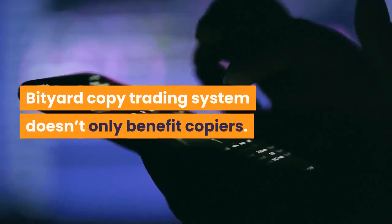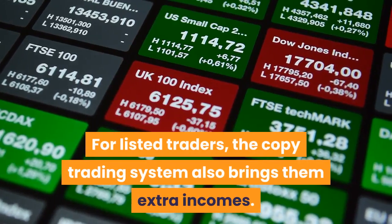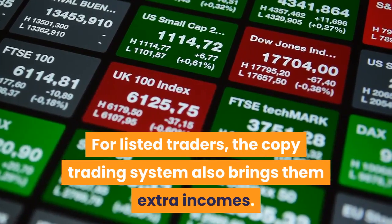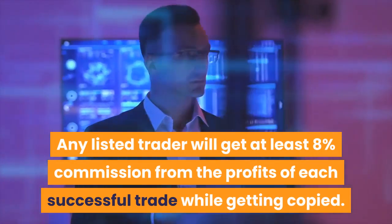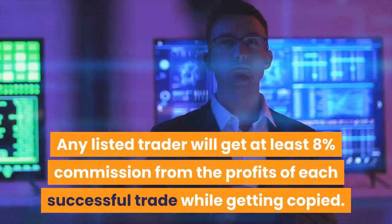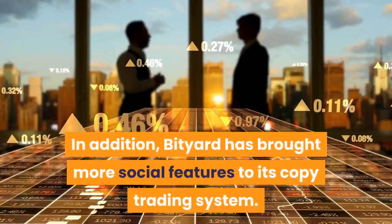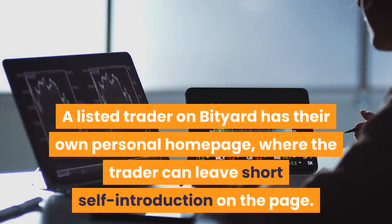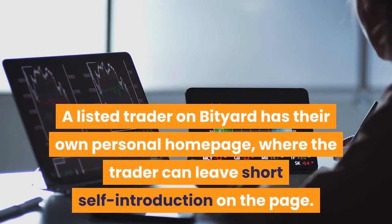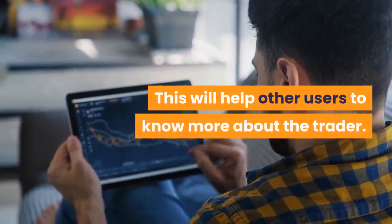Bityard copy trading system doesn't only benefit copiers. For listed traders, the copy trading system also brings them extra income. Any listed trader will get at least 8% commission from the profits of each successful trade while getting copied. In addition, Bityard has brought more social features to its copy trading system. A listed trader on Bityard has their own personal homepage, where the trader can leave a short self-introduction on the page. This will help other users to know more about the trader.